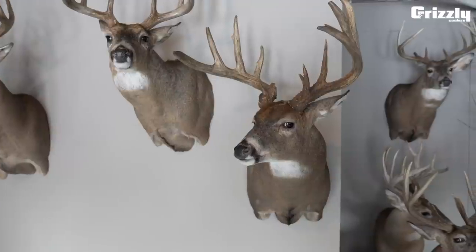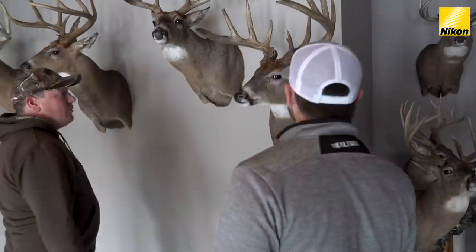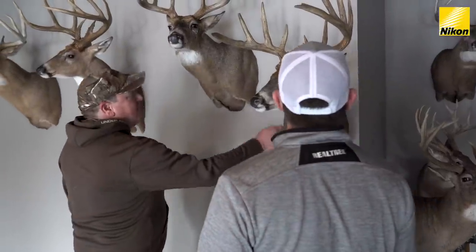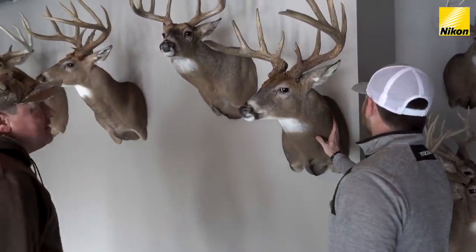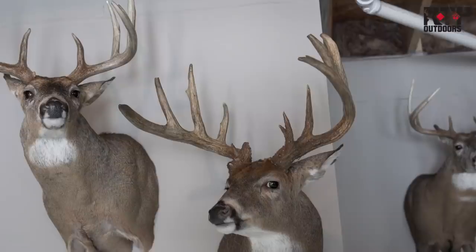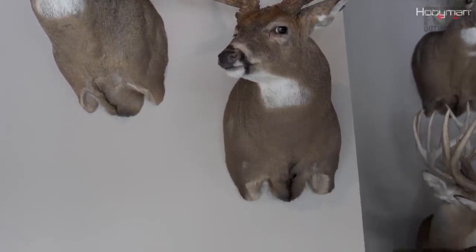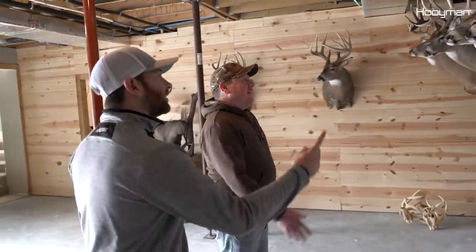Beautiful cape. For as busted up as he was and as old as he is, the cape actually was really, really nice. Yeah, that's awesome. A lot of deer of this age class, their capes are pretty torn up. So yeah, this was a really nice cape to work with. Man, he looks awesome. And Bella's buck right here, right?